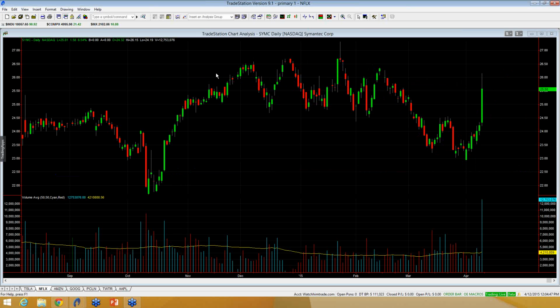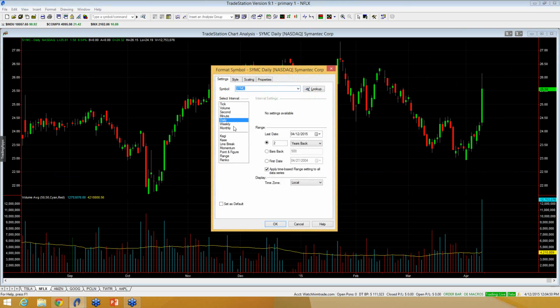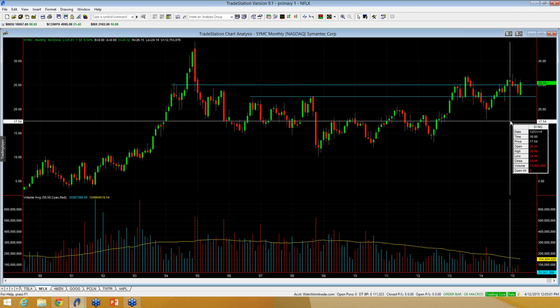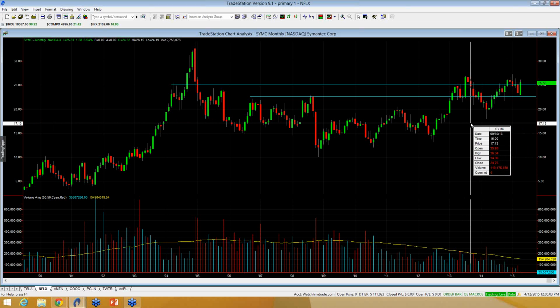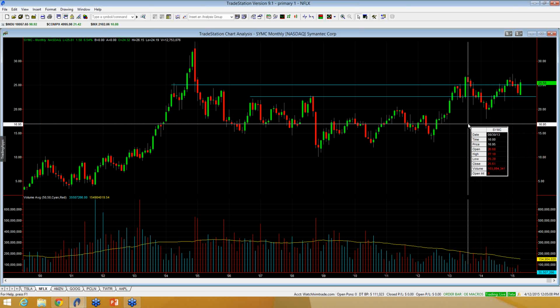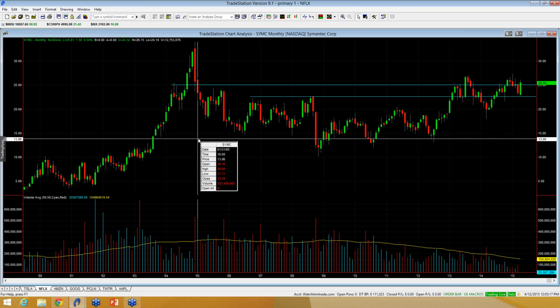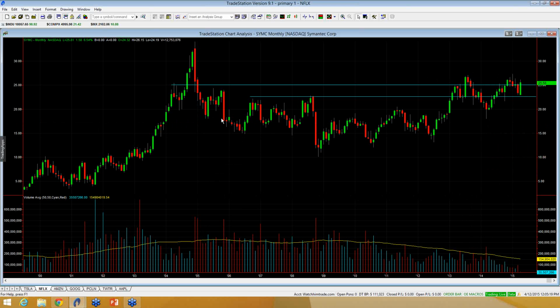Where it gets interesting to me is when you focus on the longer term perspective. So I'm going to swap to a monthly chart here to show what's going on. The stock actually made new multiple year highs just in January, getting up to 27.32. 2013 was the previous high of 27.10. So you made new multiple year highs. Prior to 2013, you would have had to go back to 2005 to see the stock last above 27 bucks.